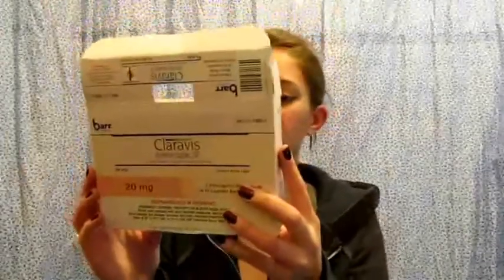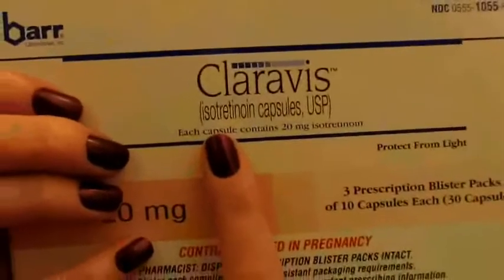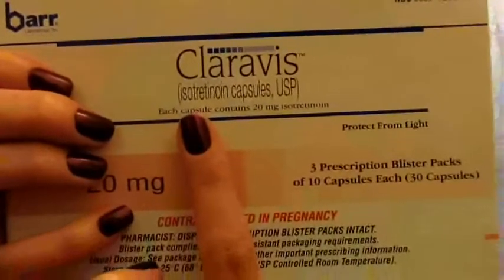So now for my Accutane update. Let me see if I can find a package of it. Okay, so what I'm taking right now is this stuff, and it's called Claravis. I don't know what the pronunciation of it is, but if you can see there, if this will focus, I believe the name for it is isotretinoin, however you pronounce that. It's basically the generic of the active ingredient that's in Accutane. So generally that's kind of cheaper.